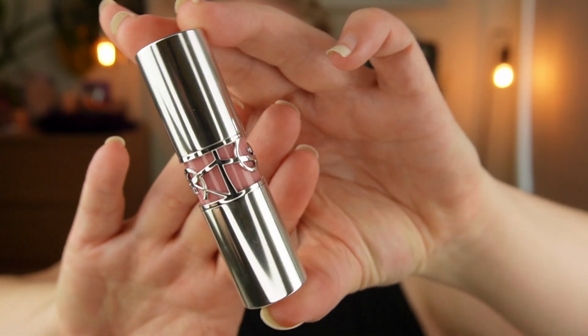New, but I feel in a similar vein, and I have just found out that these lipsticks go for about as much as 50 euros by now. I don't think I paid that much. I think I had a gift voucher. But it's the YSL Love Shine lipsticks. At least that's what they're called.